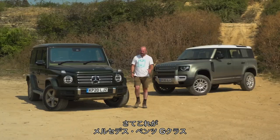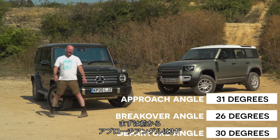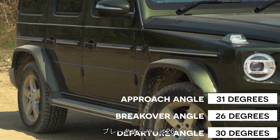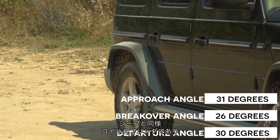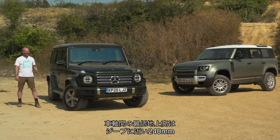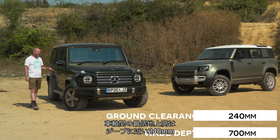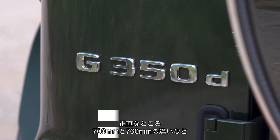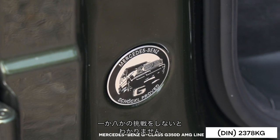And so to the Mercedes G-Class, which starts at the front with a 31 degree approach angle. Between the axles, the angle is 26 degrees on the breakover, and then at the back, the departure angle is 30 degrees. Now, like the Jeep, that is fixed because this car runs coil springs, so it is the same height at all times, and ground clearance between the axles is similar to the Jeep's, 240 millimeters. This will wade on paper a little bit less at 700 mil, although to be honest, whether you're running 700 or 760, I'm not sure I'd want to take the chance if it was that perilous between the two.